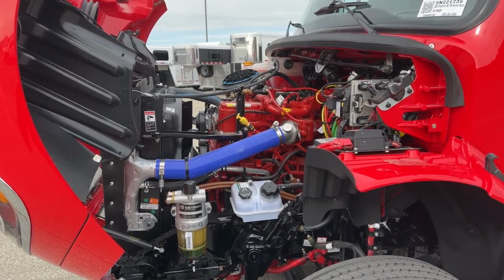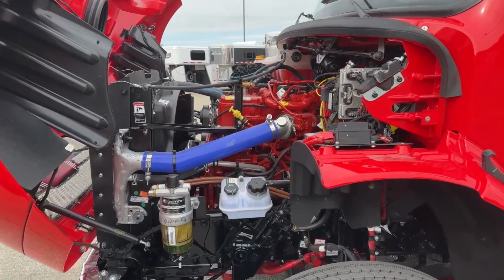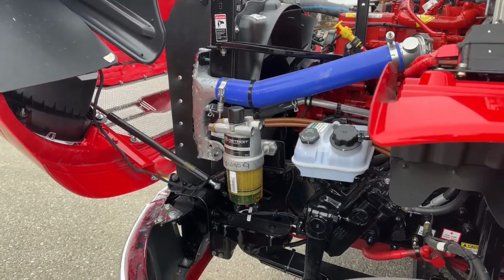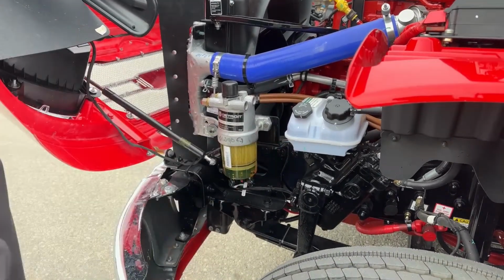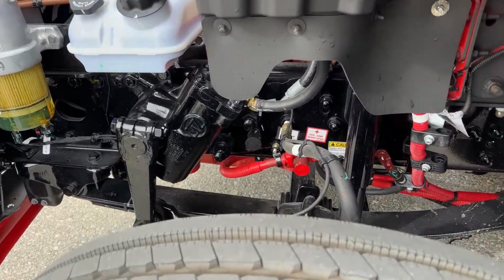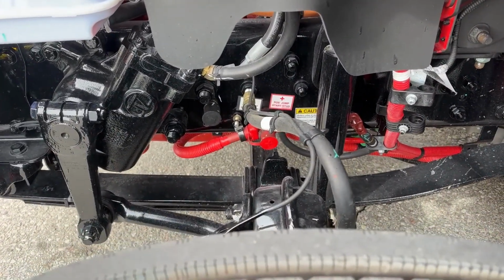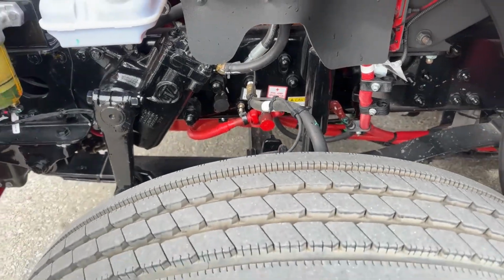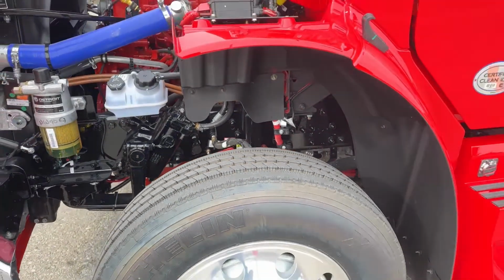A couple of other things to take note of under here. Fuel water separator here. Here's where we add power steering fluid. And if we do leave the lights on and the batteries die, we can actually jump start it underneath here using those terminals. The batteries are located underneath the back seat.